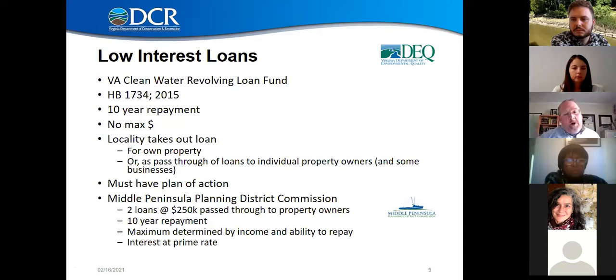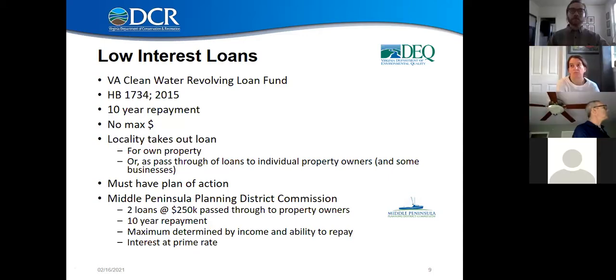The property owners repay the loan to the PDC, and the PDC is responsible for repaying the loan back to the state. The interest in both situations is usually at the prime rate, or lower than market. In the Middle Peninsula PDC, they set their program up so that the maximum amount a property owner can take out for their living shoreline is based on their income and their ability to repay.